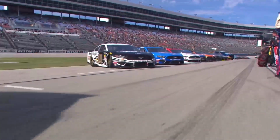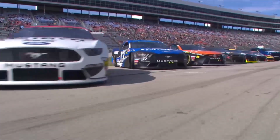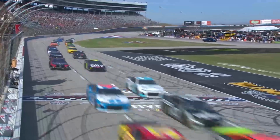Yeah, we're going to talk a lot about the playoffs, and from row 6 to row 9, it is just a lot of playoff drivers. Logano, Busch, Larson, Elliott, Blaney, all starting. For grabs. 2 by 2, they come to the start line, racing in Texas.